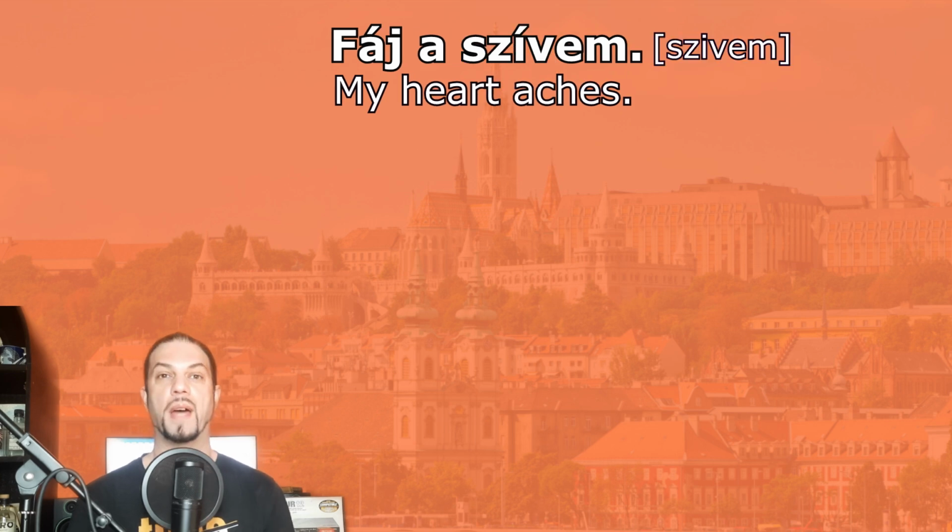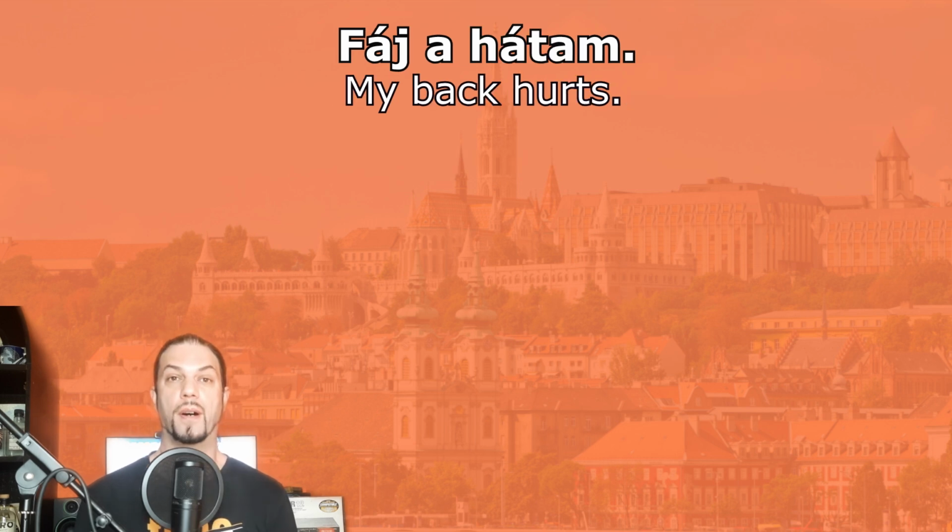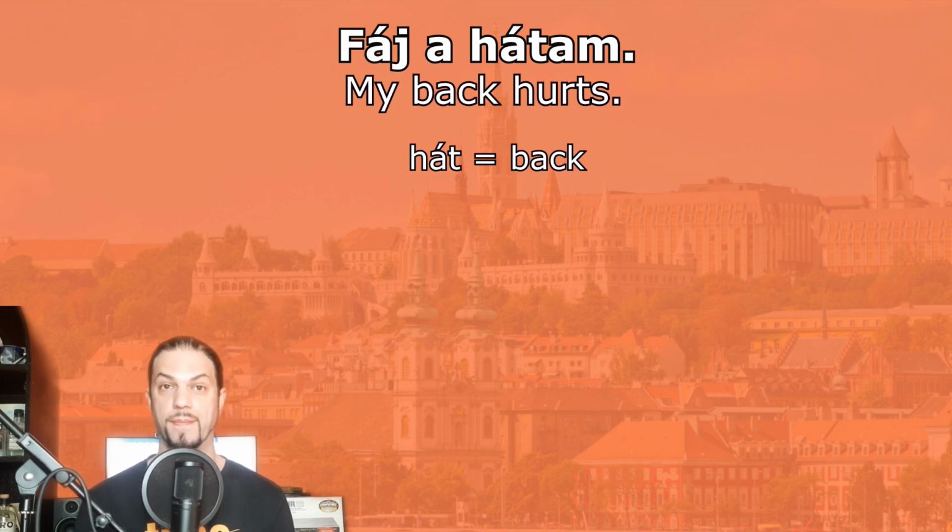Fáj a szívem. My heart aches. Szív means heart as a noun, and when you just say this word, you say it as you write it with a long E sound. But when you conjugate it, even though you still write it with a long E, you pronounce it with a short E. Szívem. Fáj a hátam. My back hurts. Hát means back as a noun.